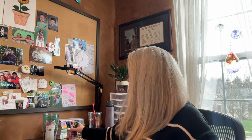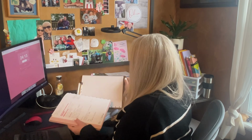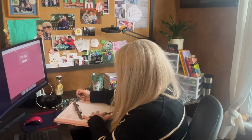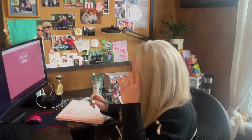I do have my tool notebook that I use for work, a clipboard with some tool paper on it, and some tool pens. As you can see, there's a little bit of a theme going on here. I did decide to break my work notes out into a separate notebook. I had been keeping them in my planner, but my planner was getting a little unwieldy to carry to meetings and just not the professional look that I was going for.